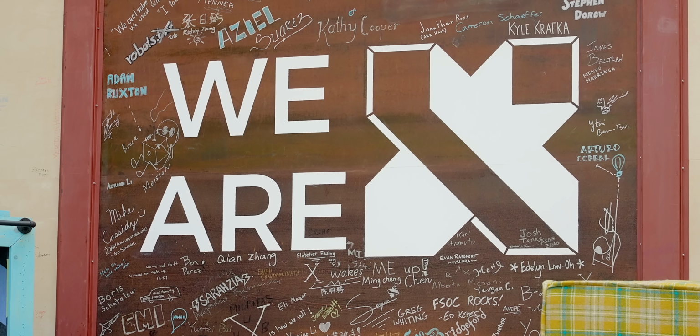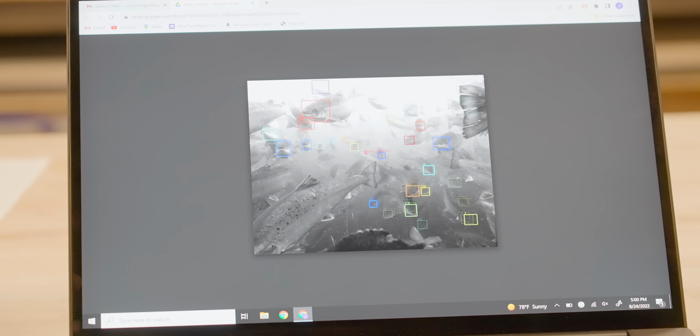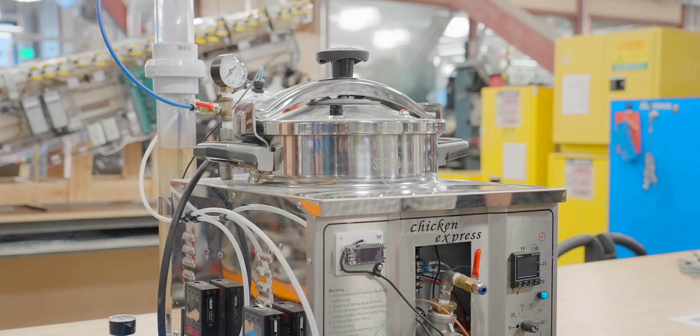And we also got to tour their X Lab, and this is the area where they work on the craziest, most outlandish tech I've ever seen to solve some of the world's largest problems. And it's all really cool stuff.